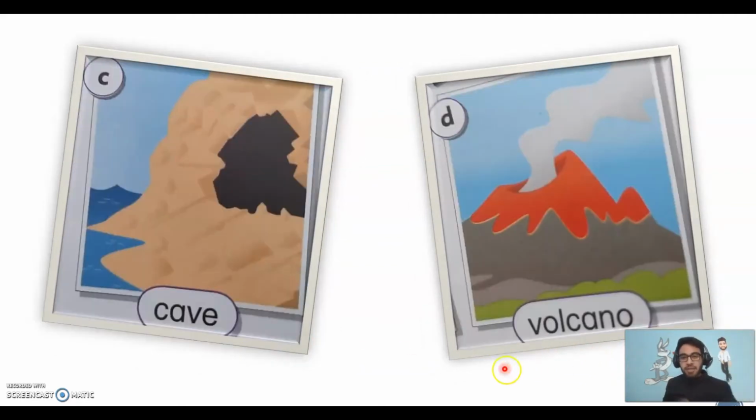Let's go for the next one. We got cave. Say it. Cave. Good! Now we have volcano. Volcano. Say it. That's amazing! So we have cave and volcano.